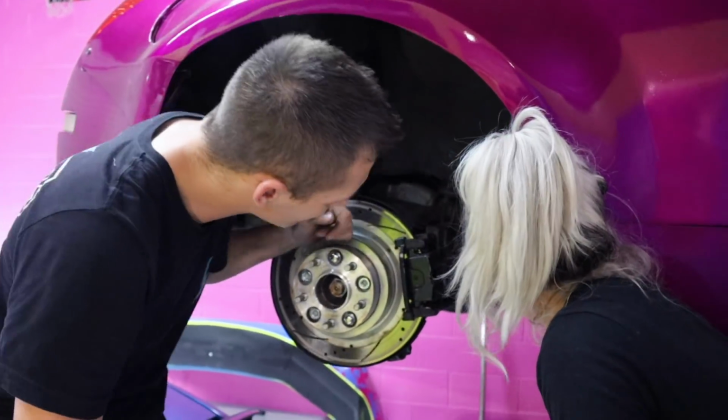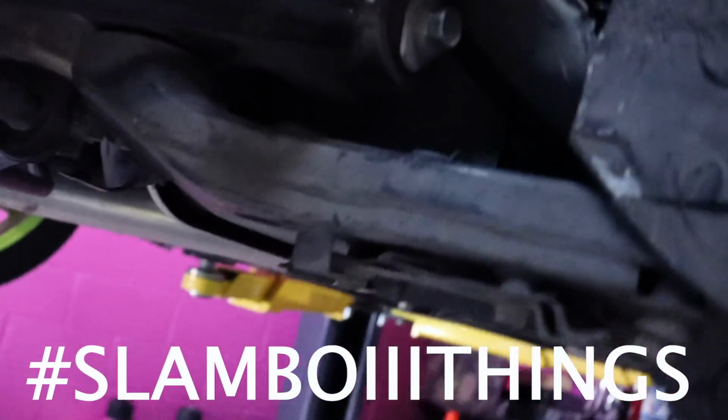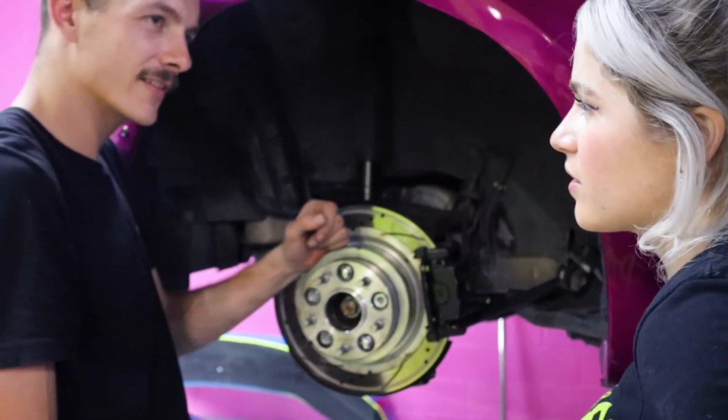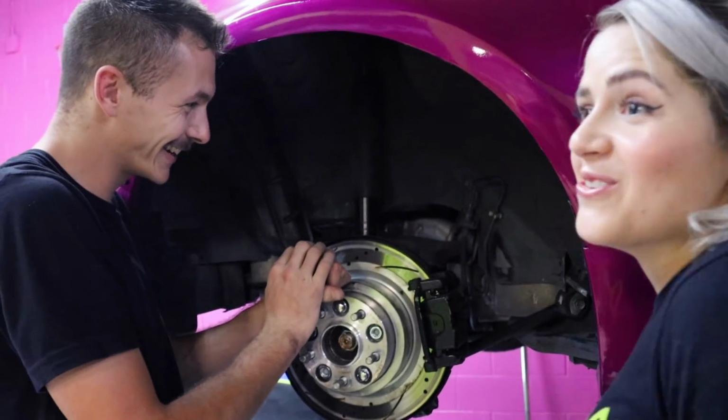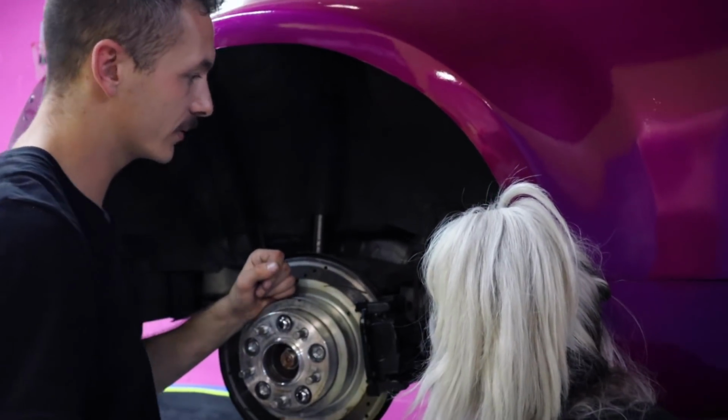What? That looks like it was probably clearance when he had it slammed on. I don't know why, but maybe. That's a cut mark. Yeah, but what went there? Oh, lovers. Slam boy things. Two cuts to make clearance for something. I don't know if when it was super slammed, it touched some part. I don't know. Who knows what happens when you're that low, man? It's a whole different world. It would make sense if you had clearance here, right? Because that's where the arm needs to go up. Yeah.